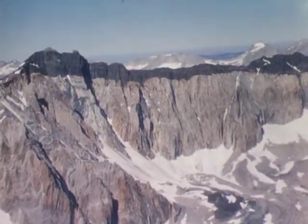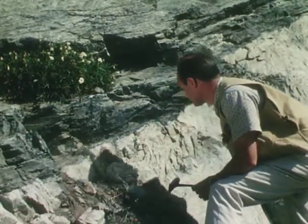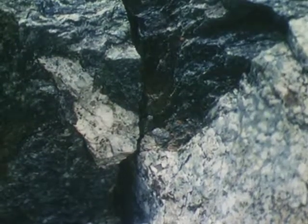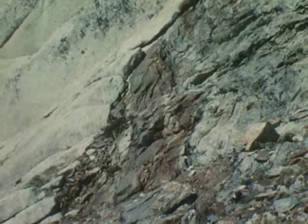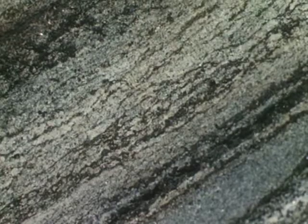Let's take a closer look at such a contact. Here we can see places where the molten rock forced its way into a crack in the darker rock. Further proof that the dark rock did not melt. Here is another mass of plutonic rock. Again, we find a different kind of rock in contact with it. The darker rock is composed of distinct layers, and the layers are composed of intergrown crystals.